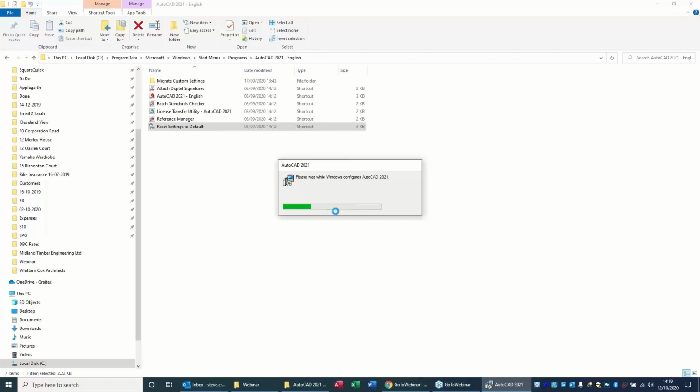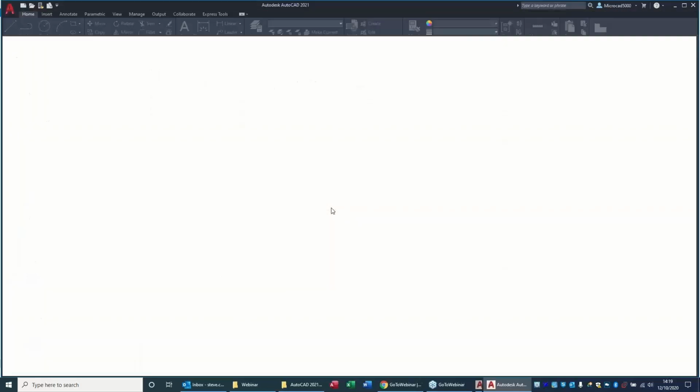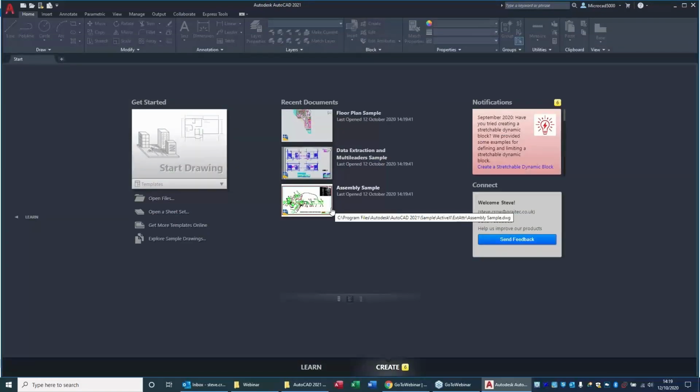As I say, this can cure a multitude of problems. It's one of the things I would ask a customer to do if I was on a support call and the machine wasn't behaving itself. You do a reset to default and it goes back to a clean out-of-the-box install. See if it runs, then if need be, add in bit by bit your customizations. You might have a menu file, templates, plot styles; load those back in and see if it falls down at any point. So it's a good way of working out what's going on with your program. There we go, fresh, clean install, and it rewrites the registry as well, so it's even better than doing a control panel uninstall.